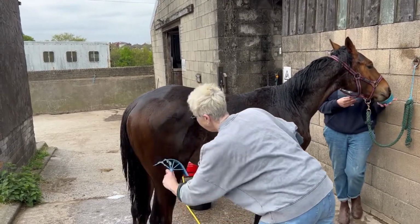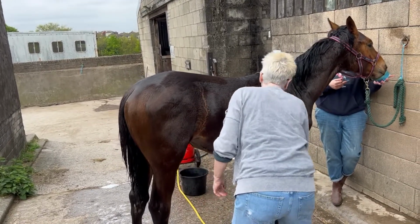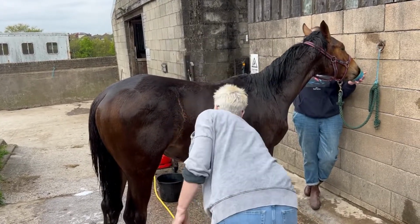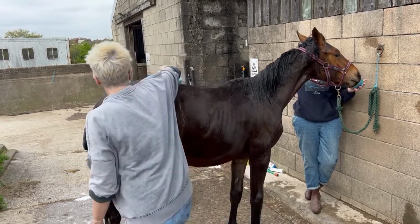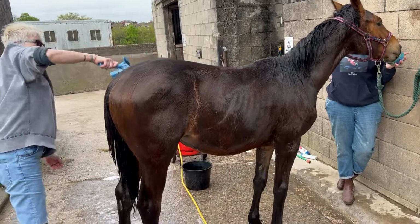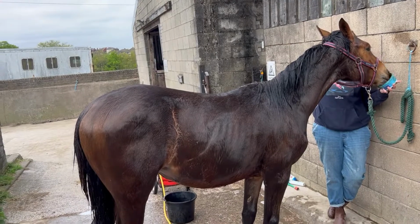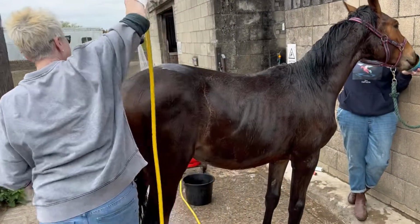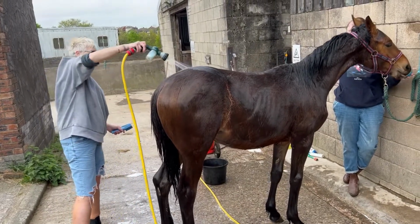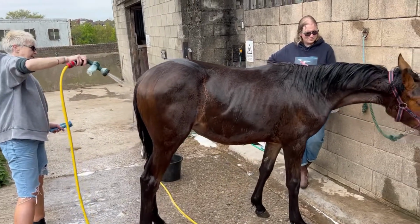And then we'll just towel her over as well. Just get a bit more water off her, and then she can go out and play with the guys, who seem to have stopped neighing for her now. Bella will be going to spend the summer out in a field, and we will be getting Pip back for the show season. So we'll see how the horses change when they get Pip back and Bella goes out for the summer so she can mature a bit more. And then she'll come back in the winter.